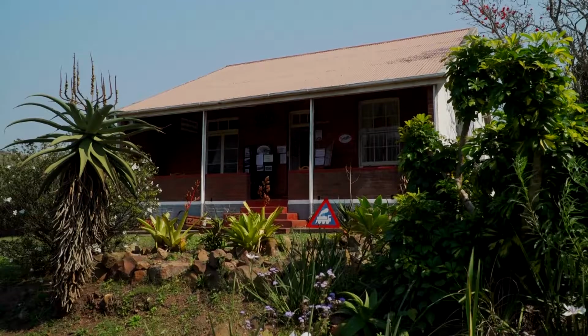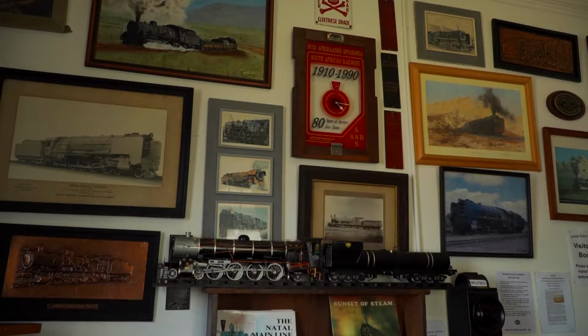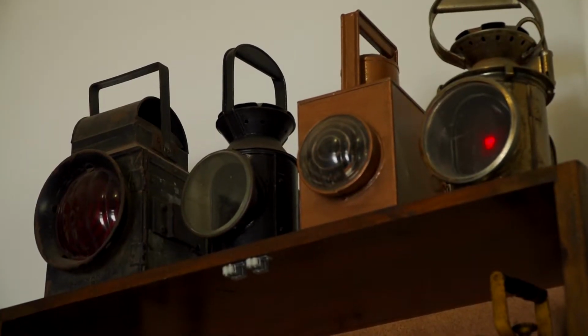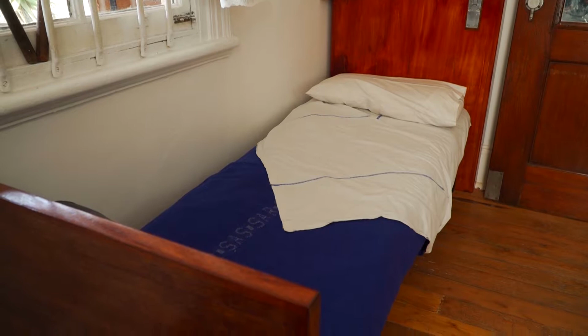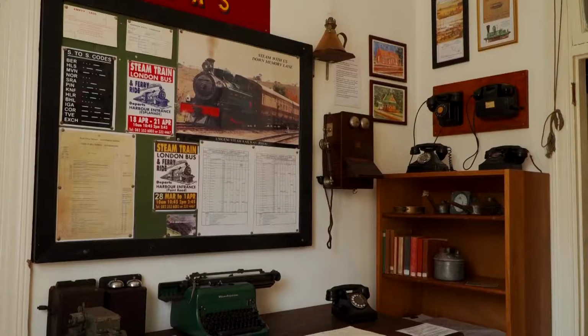The museum is in the old station master's house, which dates back from 1895. We've tried to develop the museum into various facets of railway history, some covering the early Natal railways from 1860 to 1877, and then we have a third room which looks at the railway history from 1910 onwards, which is the South African railways and subsequent operations.